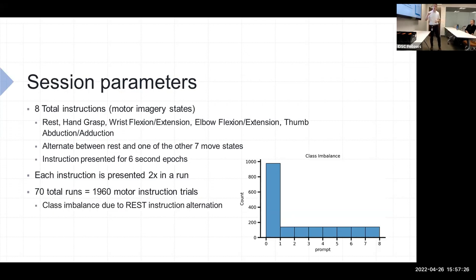And so we started this data collection, and over the last previous couple months, got a total of 70 runs, and we're still collecting more data on this in order to do more robust classification methods. And we have, at the time of these results, just underneath 2,000 different motor imagery and structured trials of those 6 second windows that we're getting.